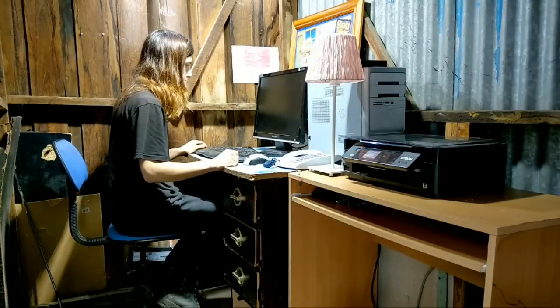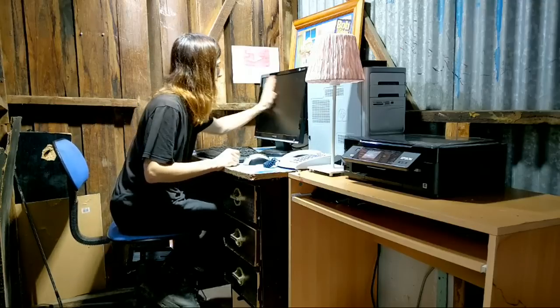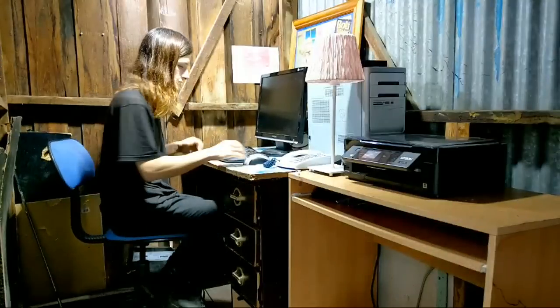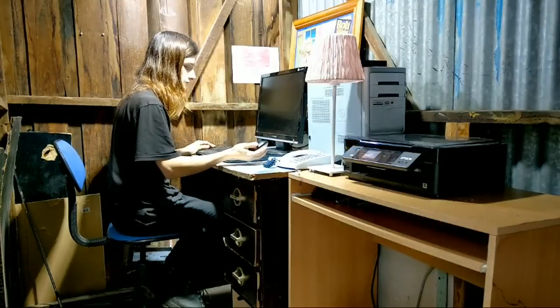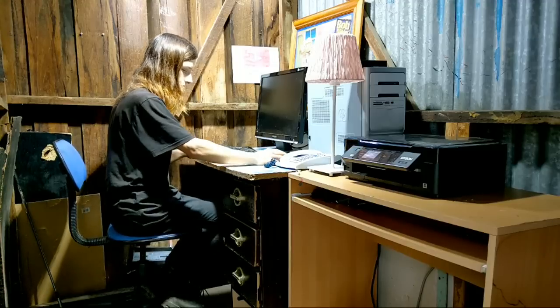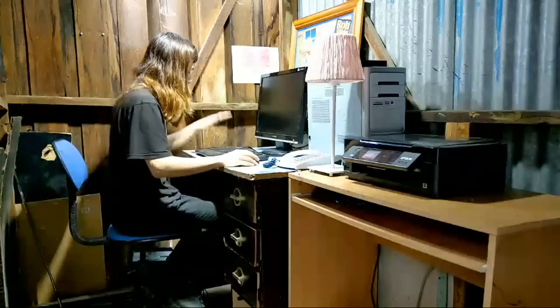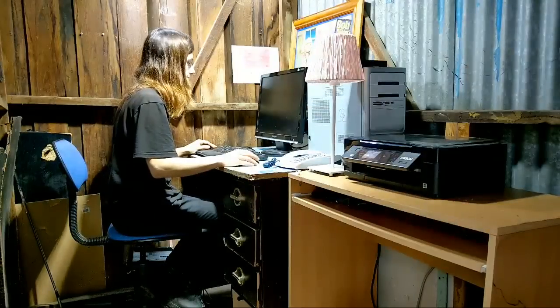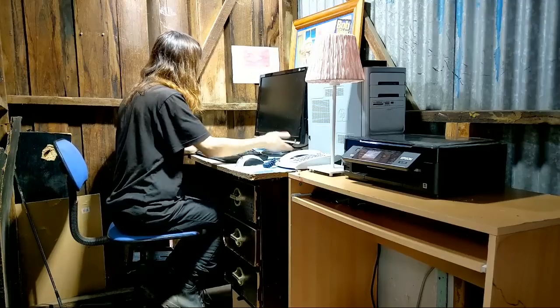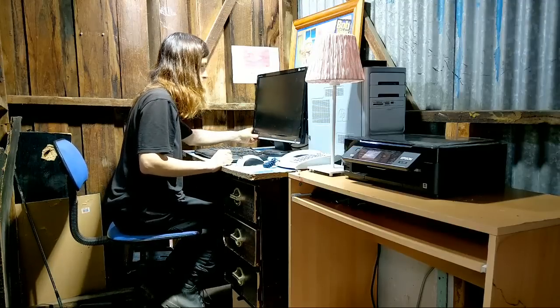What's wrong with this Samsung monitor? Why is it flickering like that? And why is it so dusty? There's no dust in the future. Laser mouse. Look at that laser accuracy. What's wrong with this? Samsung's not working right.